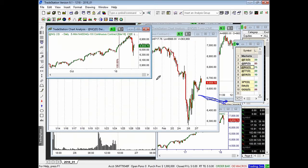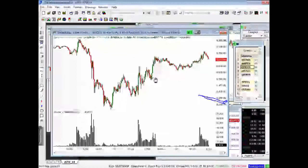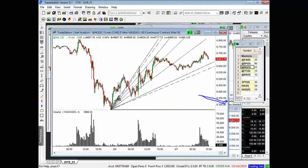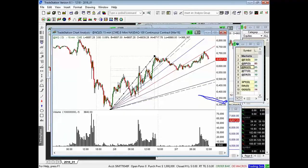Now, when you're looking at how to draw these things, let me just pull up a chart here from today. For example, if I'm going to draw a fan on here, this is going to be on TradeStation. I'm going to usually go from that low to that high. And then what I want to look at are periods where it comes into some of these shorter term fans. So when it's coming into the 23.6, the 38.2, the 50%, is it pausing at those levels?